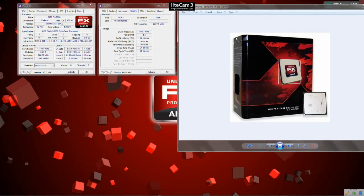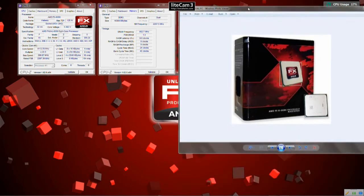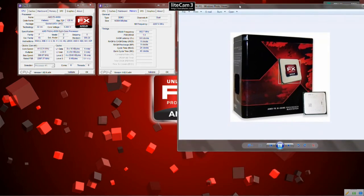On a 580, if you have more powerful GPUs or you're running Crossfire or SLI, then you'd probably see an even greater improvement. But it's perfectly good enough for me. In nearly all games I've got decent frame rates, so I'm not too worried.